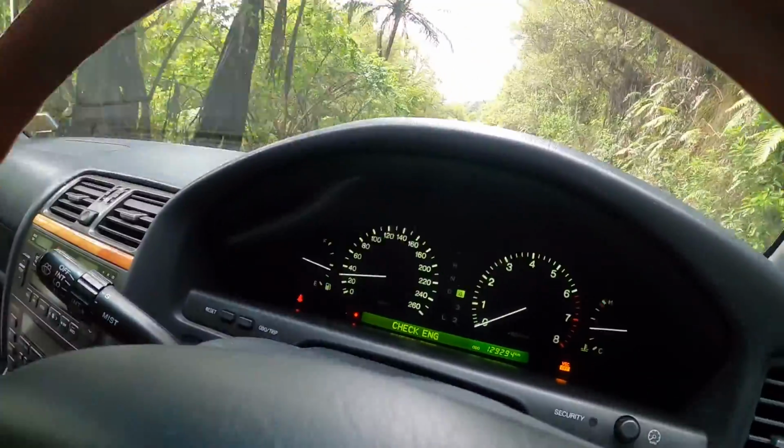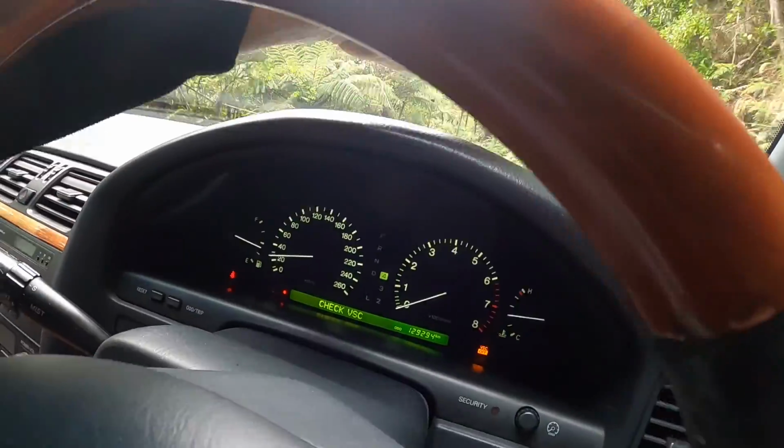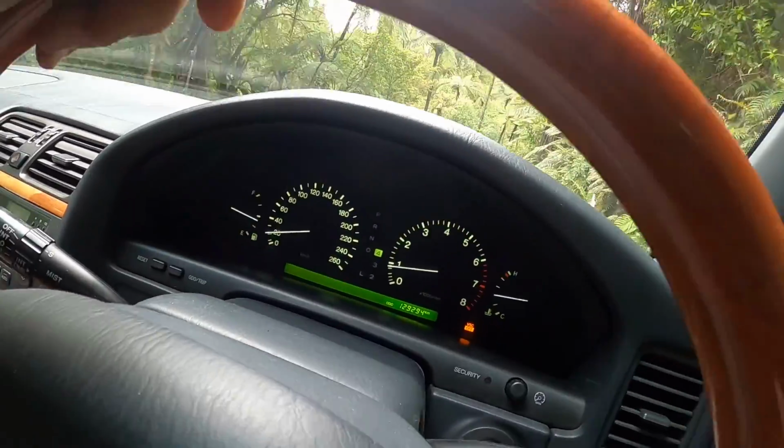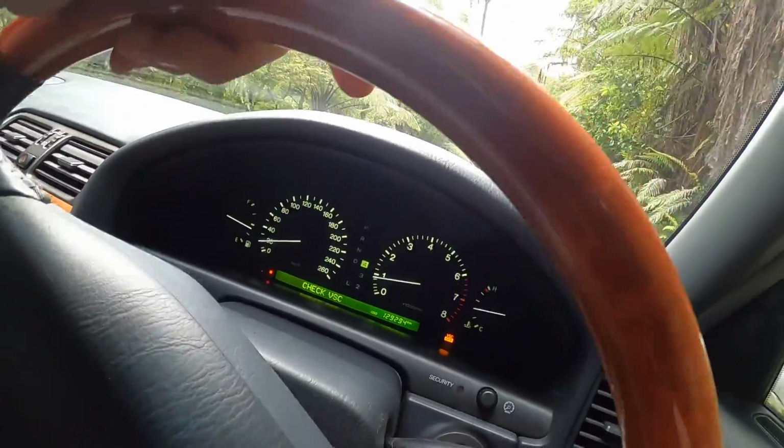I don't have a tacho either. Hey tacho, you're not working. Not working. Okay, so the dash cluster's also got a problem. I just gave it the diagnostic tap.